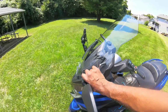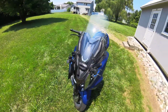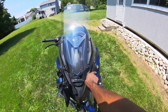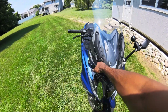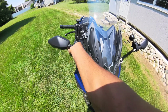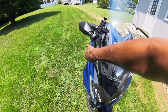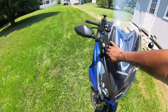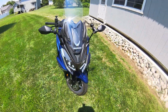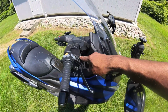The mirrors also fold. So if you're parked in a parking lot and you don't want people to bump your mirrors, you got that for added protection. Or like me, who has different accessories, they also fold in, but I don't want to hit what I have there. But yeah, they do fold in. I don't want to damage that. Also, there is a slot to put mirrors in here if you'd like.